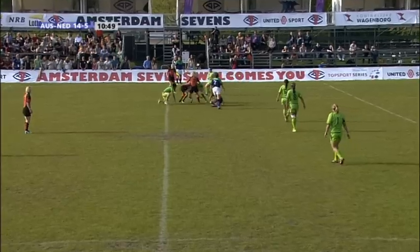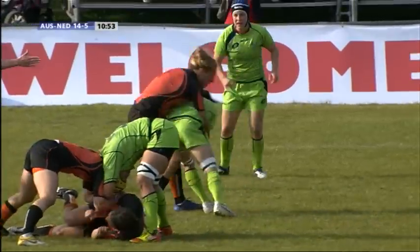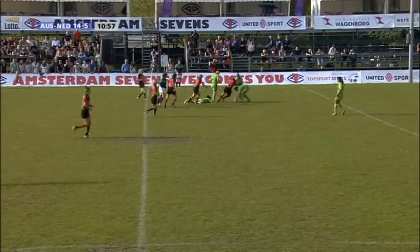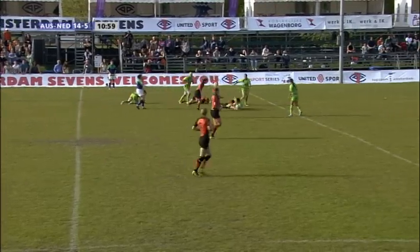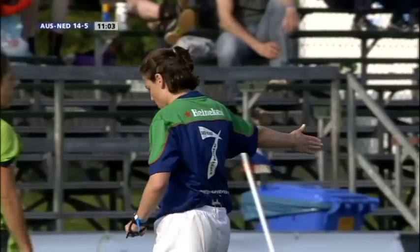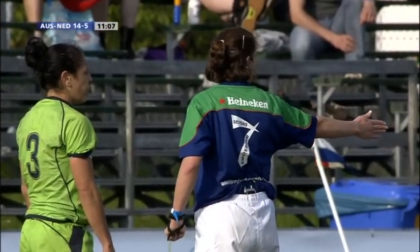It's Mara Moberg on the ball again, instrumental in the second half. Knock on. But no advantage for Australia. The referee brings them back for the scrum on the middle line.